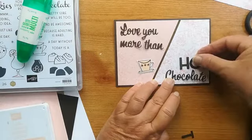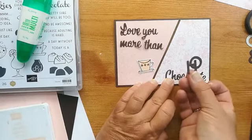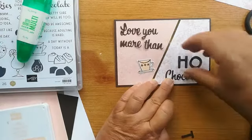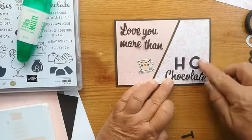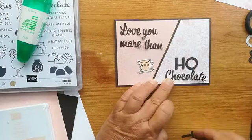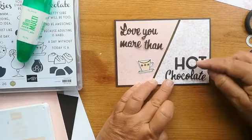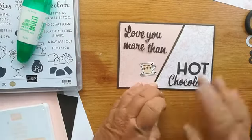If you look at some of these letters, because of the typeface, you can decide which way round you want your letters to be. If you look at the front or in the catalogue, you'll see the correct way to have them, but some of them you can adjust accordingly. So that's going to be my design.